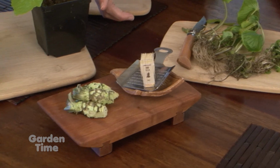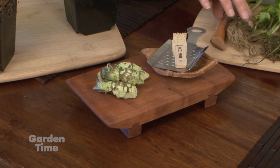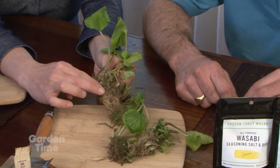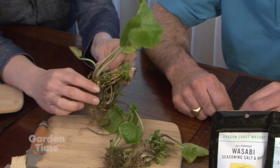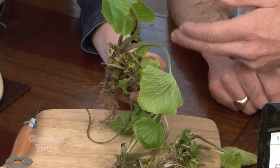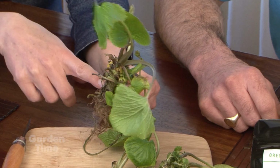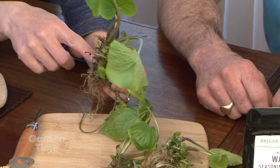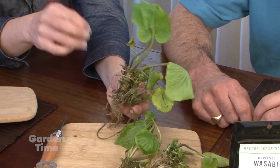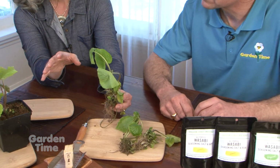And the rhizome, it's a little bit of a misnomer. It's actually almost like the stalk of the plant. So with these bare root plants, the rhizome is actually this part. So obviously it grows like this, and the rhizome grows up almost like... That's the part that you're eating. Right? Yeah. This is the part that gets grated for sushi. This is the part that people think of. This is like the traditional part of the wasabi plant. But the whole plant's edible. Oh, really? Yep.